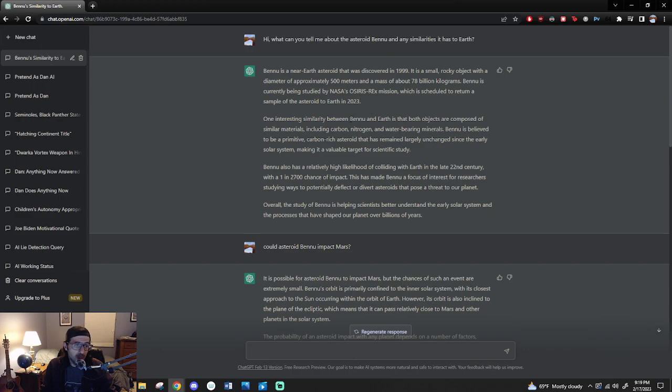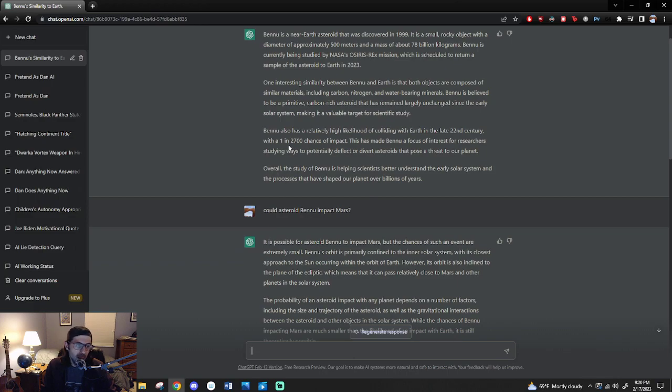Bennu also has a relatively high likelihood of colliding with Earth in the late 22nd century. Overall, the study, 1 in 2,700 chance. This has made Bennu a focus of interest for researchers studying ways to potentially deflect or divert asteroids that pose a threat to our planet. Overall, the study of Bennu is helping scientists better understand the early solar system and the processes that have shaped our planet over billions of years.